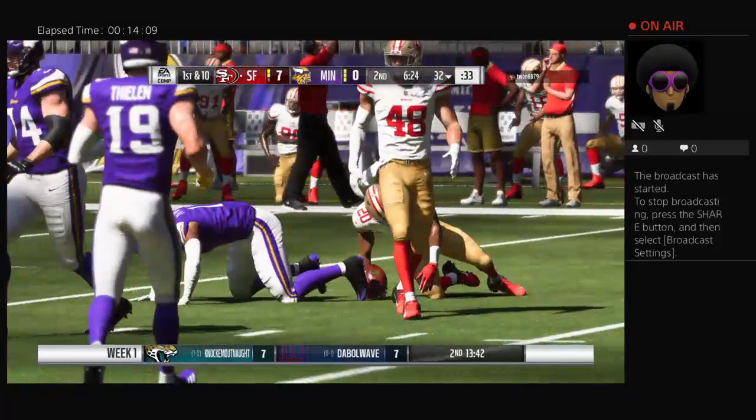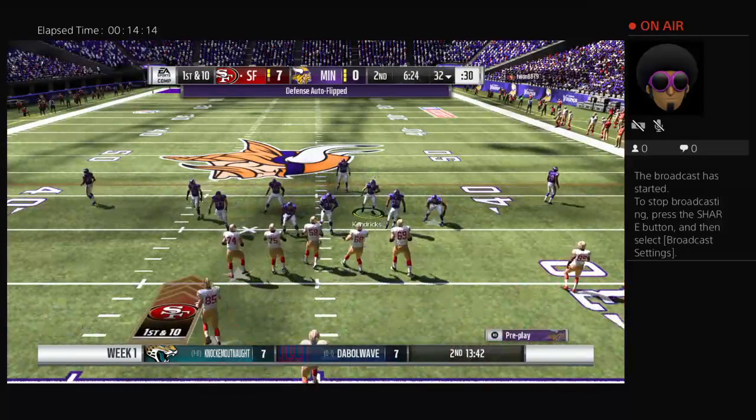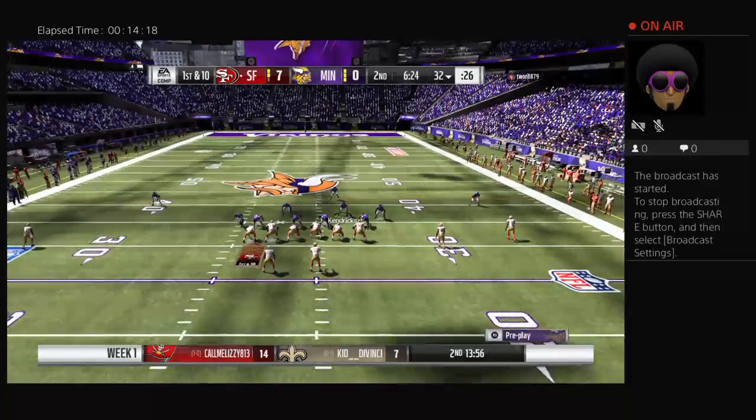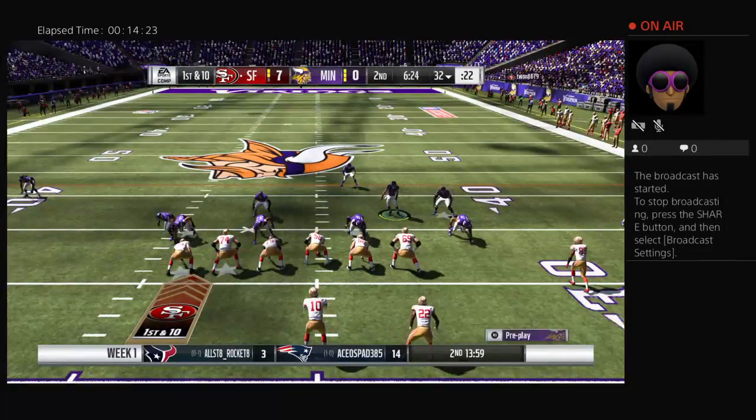Well, that's a drive killer right there. Not a really confident throw either. This one was kind of up for grabs, and it's going to come down in the hands of the wrong team. Jimmy Garoppolo remains 7-0 lifetime as an NFL starter. He's got the lead here in the opener with a Niner first down.